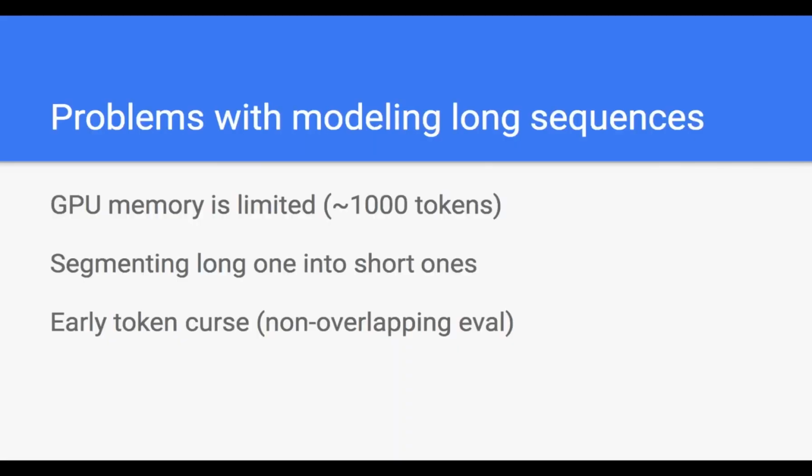Okay, so let's just look at some problems with modeling long sequences. Long sequences means you have many tokens, and the current transformer architecture is not limited by the math. It's limited by your GPU memory, because you can only fit a certain number of tokens at the same time. That means if you are going to process a super long sequence, you will need to segment the sequence into smaller subsequences and process those subsequences one by one.